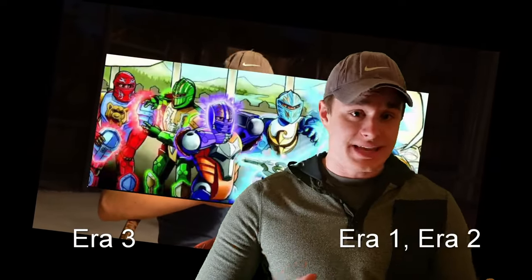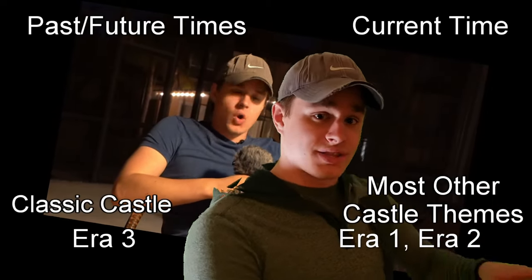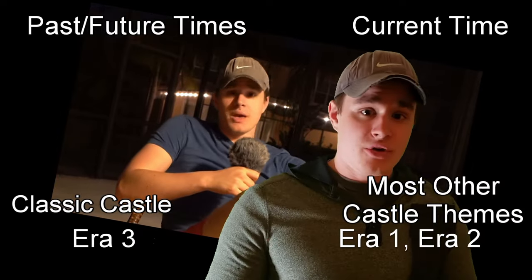Three eras in the Knights Kingdom timeline. The third era is far off in the future, while the other two are congruent with the other castle themes' timeline. We know this because of a minifigure's description. You're welcome, I just saved you so much of your time. Why anyone would ever think any of that is confusing and not easy to figure out is beyond me.